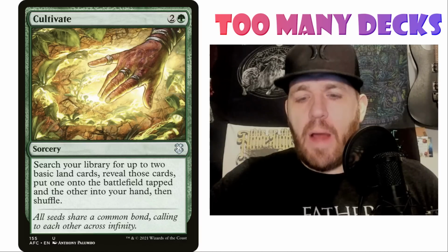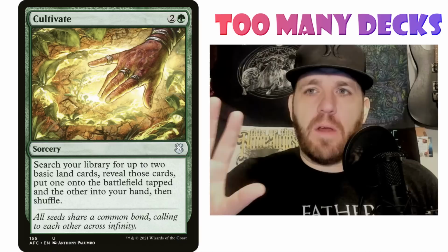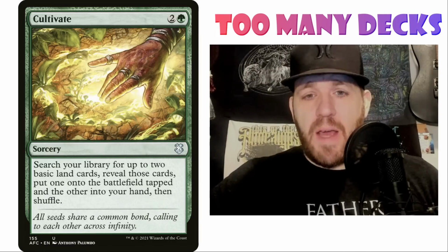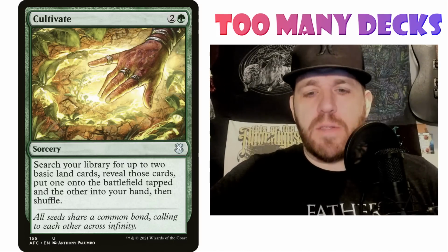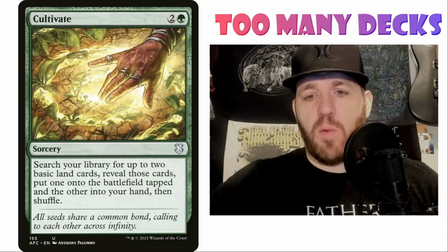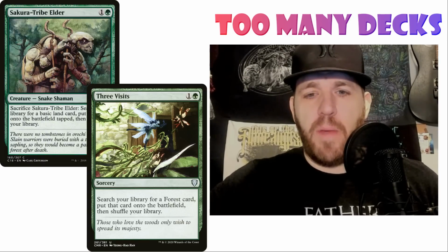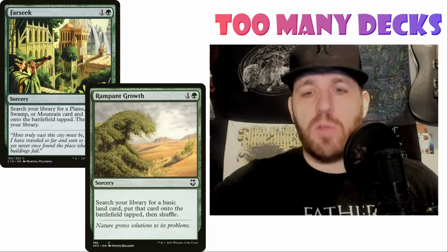And I realize cost is an issue here, and I get that. I'm not taking cost into consideration here. I understand that it can be an issue. That being said, if you're not extremely restricted on cost, and we're just talking about which cards are better, I tend to gravitate towards the 2-mana options, right? So Nature's Lore, 3 Visits, Sakura-Tribe Elder is just an auto include for me. Rampant Growth, Farseek, right? There's 5 options, all 2 mana.